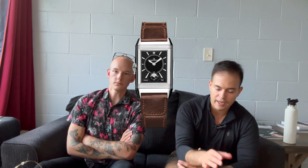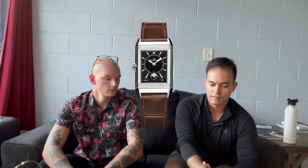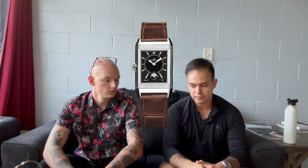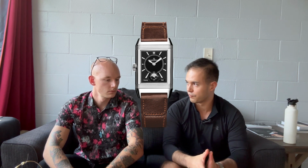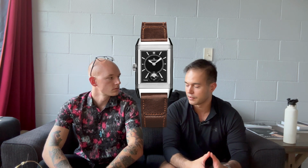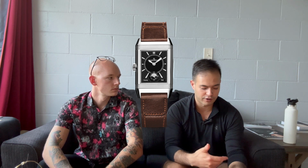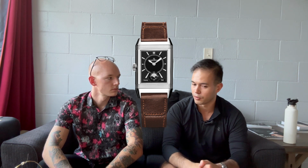I have room in the budget to go get a strap from JLC and then just have that put on there instead. So taking off the brown leather strap and putting a black leather strap on it, it now meets the standard for the level of formality that I want. If I'm putting on my dress blues, I want to have black leather on to match the color of my coat.